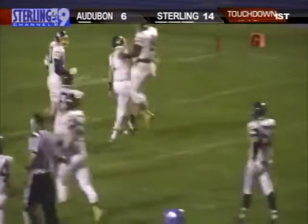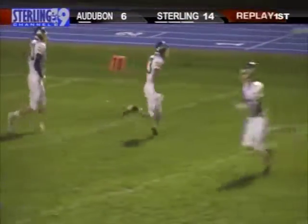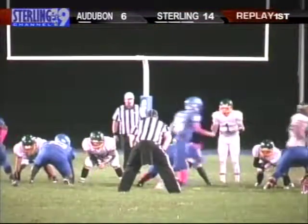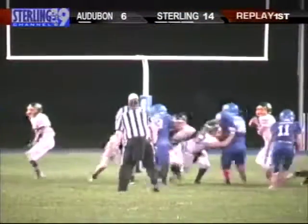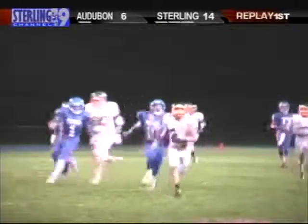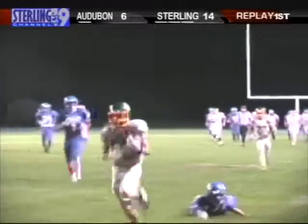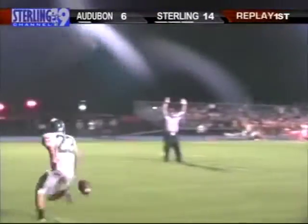Yeah, real nice throw, and that's one thing Audubon's done year in and year out, even with some teams that really haven't had a lot of success. They can put the ball in the air. This is a nice tight spiral. You see right there, shotgun all the way. There's that post pattern, and catches in the stride. Real nice throw, good run after the catch, and just like that, Audubon's right back in this game.